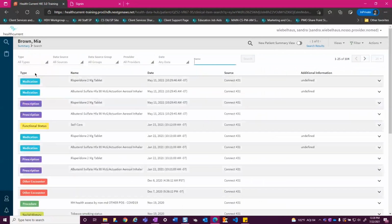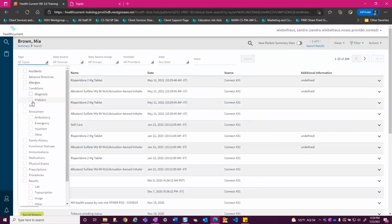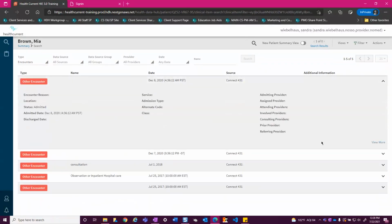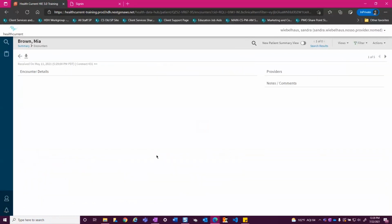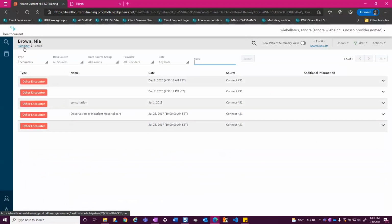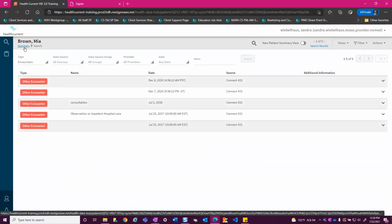And of course, I'm going to only select, in this case, encounters. And then here we go. So I can look at the encounter here. This is an encounter, whether it's at a hospital or whatever area that you're looking for, you would be able to navigate, and it will show you all the diagnoses attached to that encounter. Again, we're in a test environment, so we don't have as much data as we'd like to have in here.